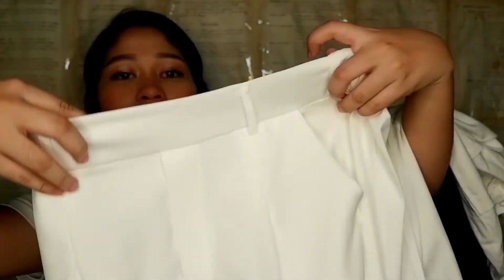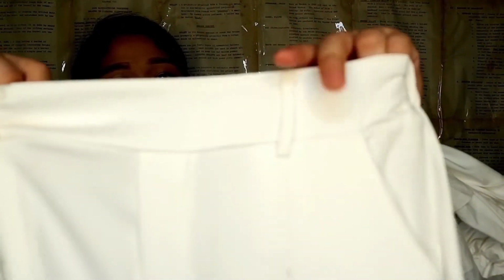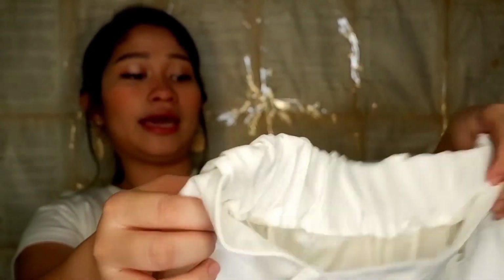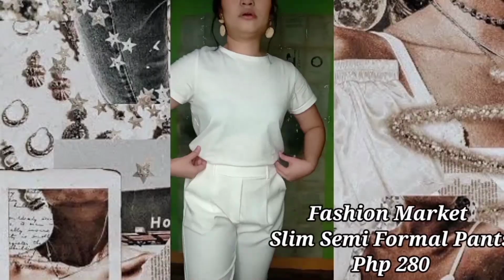Pang office din, kasi diba madalas naging head office kami before. Pero, parang casual din siya. So, may garter siya sa likod to adjust. And, meron siya lalagyanan ng belt. May pocket din sa left and right side. And, ang pinagkaiba nito is yung mga kanina is wide leg pants and straight cut. Ito naman is semi-fit sa legs.